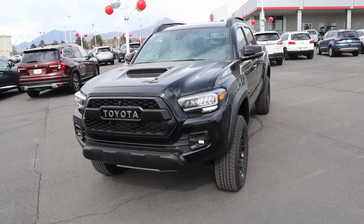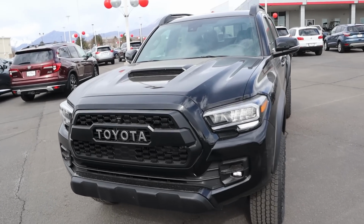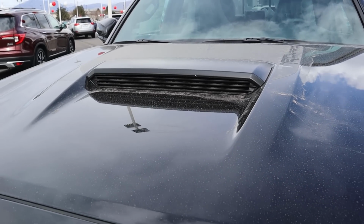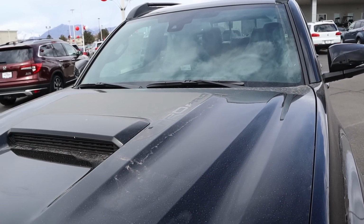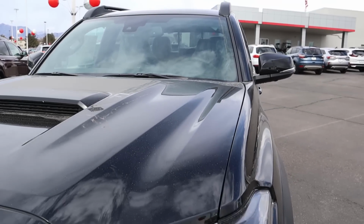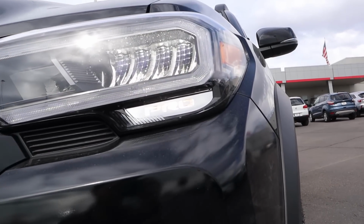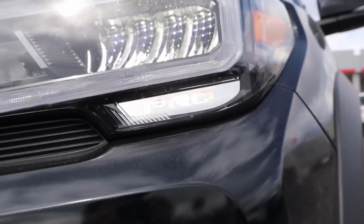Now let's go over the front end of the TRD Pro. First off, you guys can see we've got the hood scoop there in the center, which looks really cool and aggressive. And then we have the TRD Pro script right there. It's kind of hard to see. Coming down below, we've got the LED reflector lights, and notice how it says Pro in it. I think that's another cool touch.